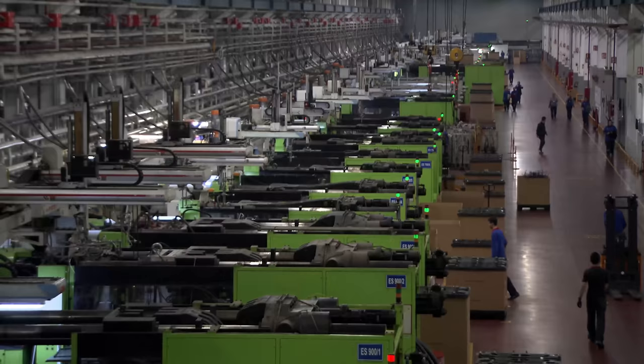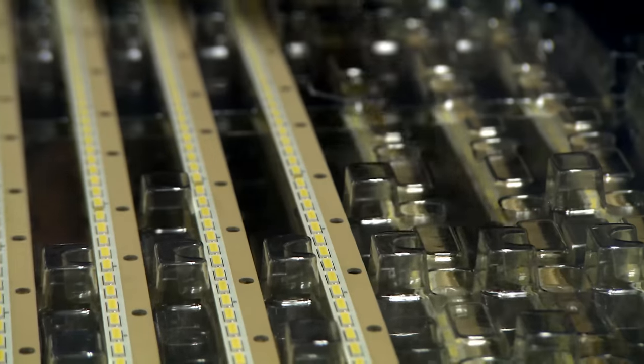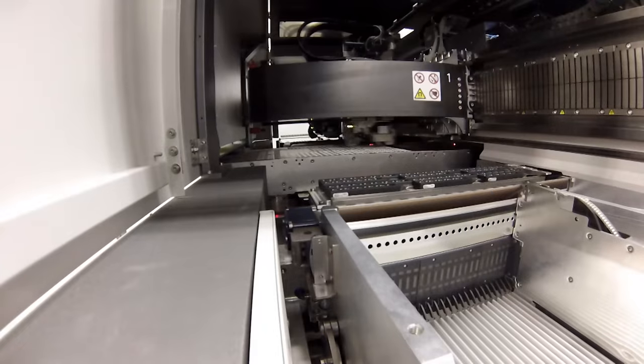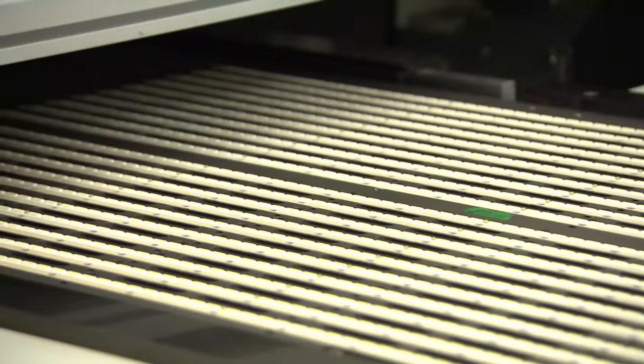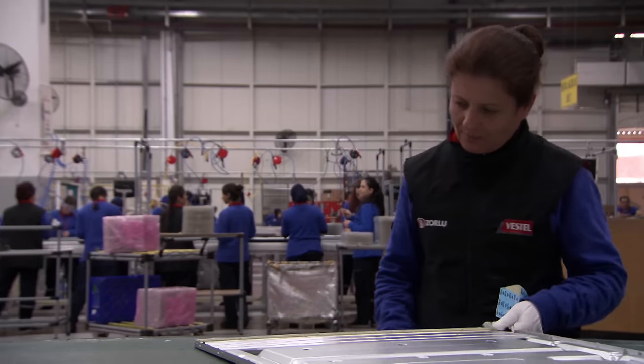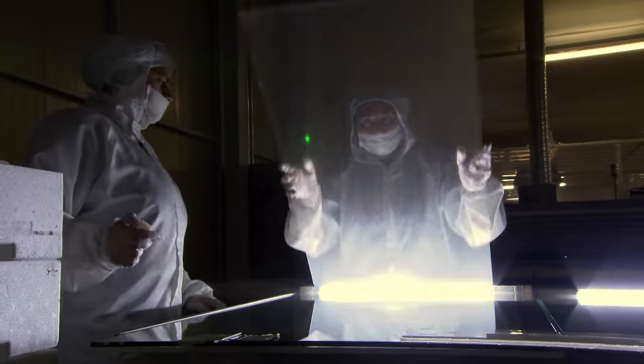Weirdly, the secret behind supersized screens is tiny. These are strips of light-emitting diodes, or LEDs. This pick-and-place machine installs the LEDs into things called light bars. The challenge is to spread their light across a screen that can be a metre and a half wide. The answer is a transparent plastic known as PMMA, or Perspex. As light is shone through one end, the PMMA structure scatters the beam evenly throughout the sheet.